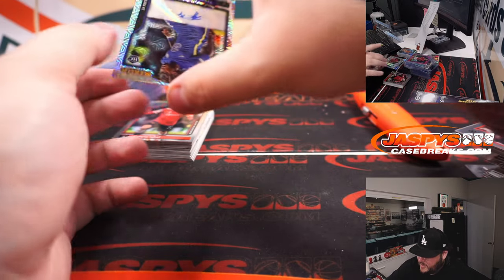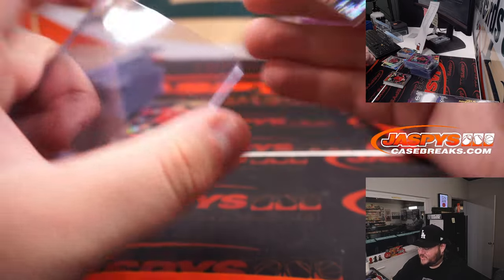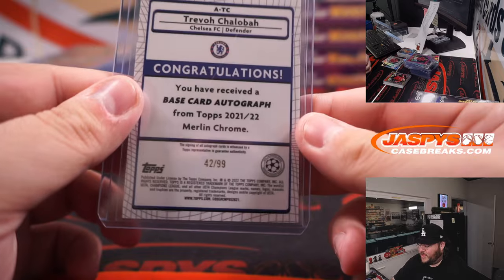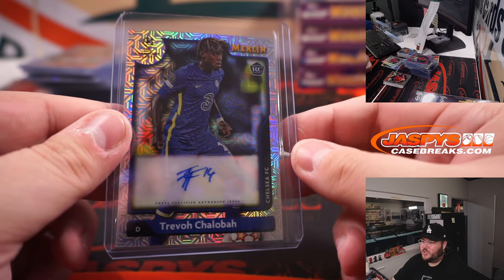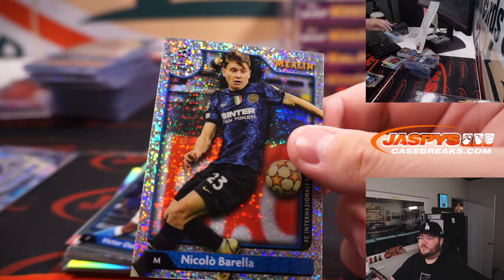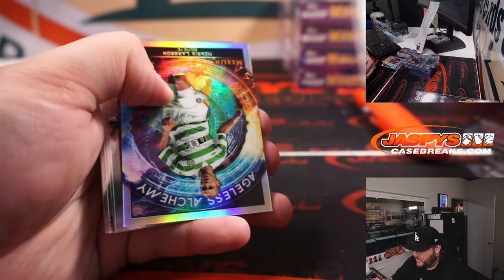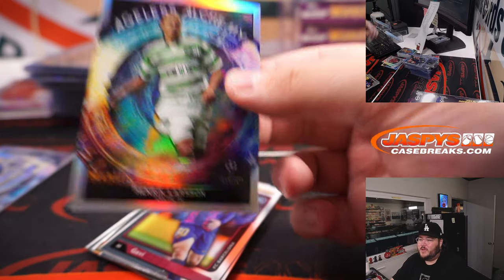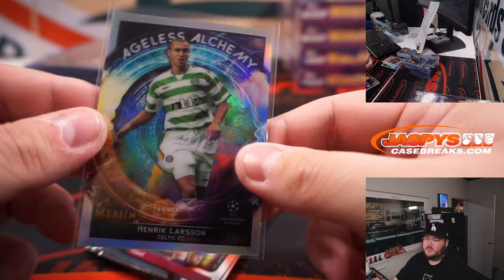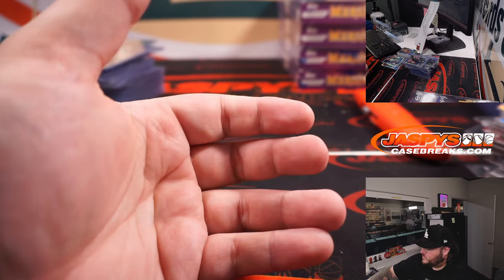Got our auto here, and a mojo. Trevor Chalaba for Chelsea. That's going to Sean once again. Sean Peoples picks up. 42 out of 99 on the mojo rookie auto. Nicolo Barella, in the speckle. Another one for Internazionale Milano, 76 out of 150. Nice Brendan Aaronson refractor in there. Hendrik Larsson for Celtic. Aegis Alchemy. Mason Mount refractor has a nice one as well. Nice little youngster.